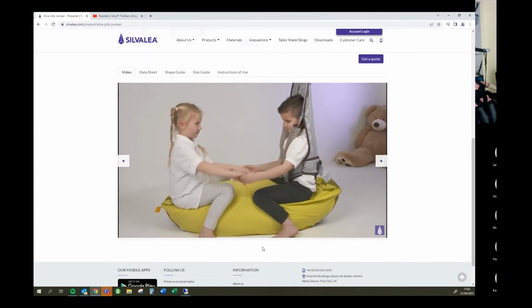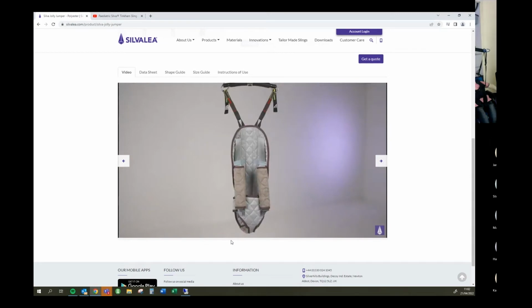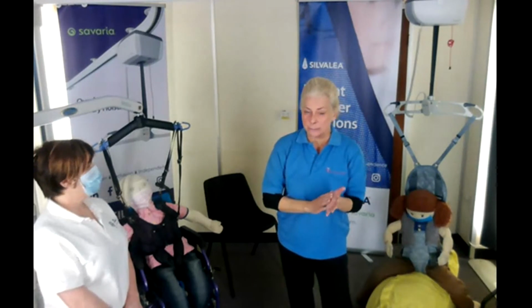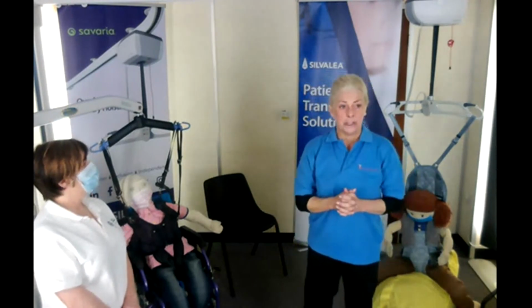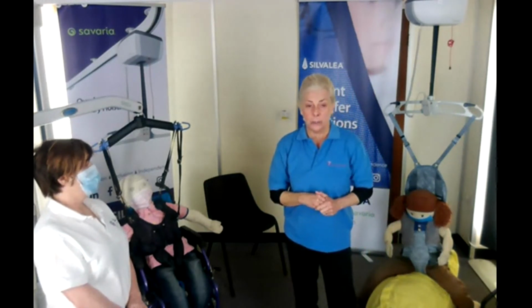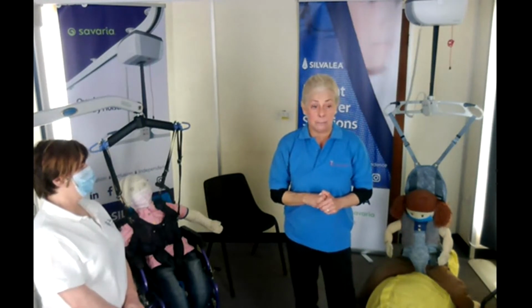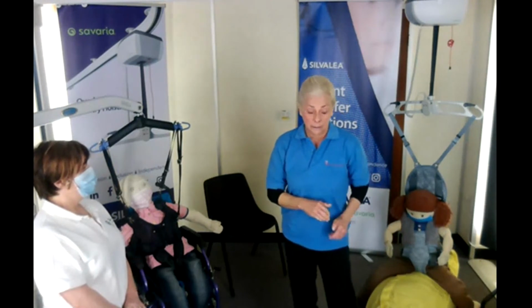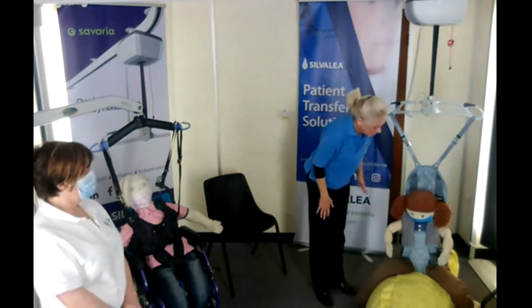Because of the good head support, you can do floor pickups. Certainly anything with a good head support. Do you want to come back, please, Alice? Then floor pickups are possible. I think if you're picking up from the floor and you haven't got a good head support, you've got to be very, very careful. But it's all down to individual risk assessments. Everything that you do really needs to be risk assessed because of each individual scenario. But yes, this one has really good support.